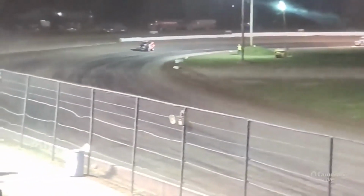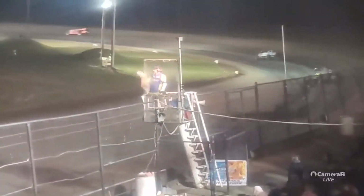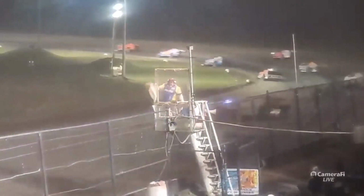That was exactly what Tim Fuller needed to get by Ryan Arbuthnot, and he is driving away. White flag in the air for Tim Fuller. Ryan Arbuthnot holding on to second. Chris Raabe, Preston Forbes, and Larry Welling Jr. That's your top 5 as they work down the back straightaway.